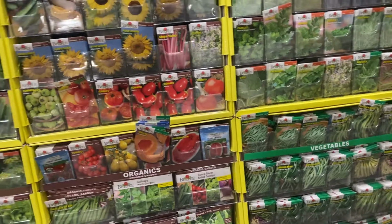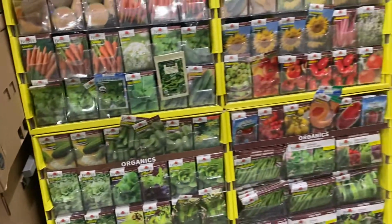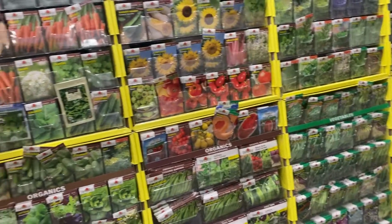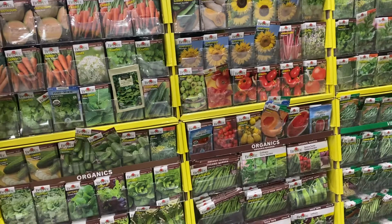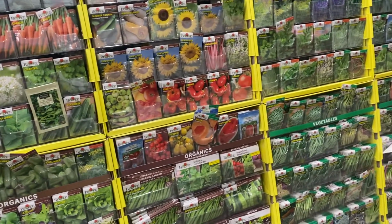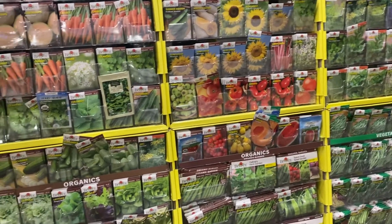from the spring into the summer, and you can plant them in the spring. You set your seed January, February indoors, and then you plant them out in the spring, and you could save a lot of money.